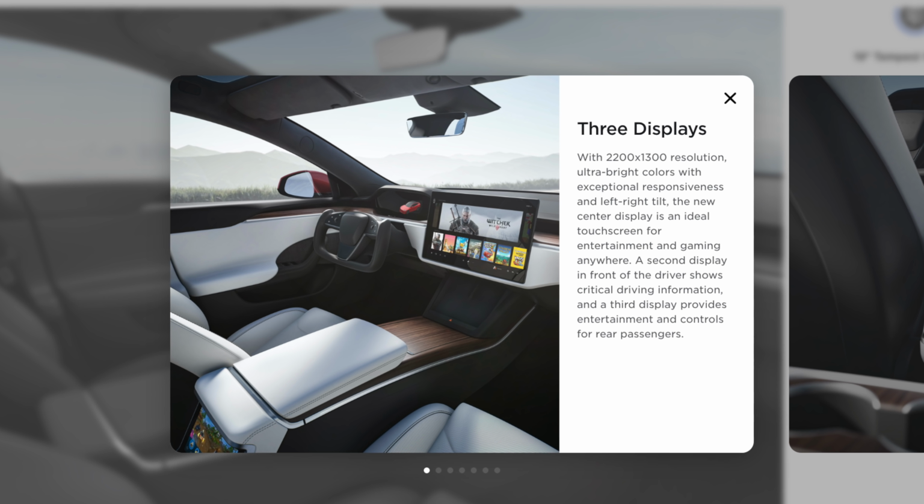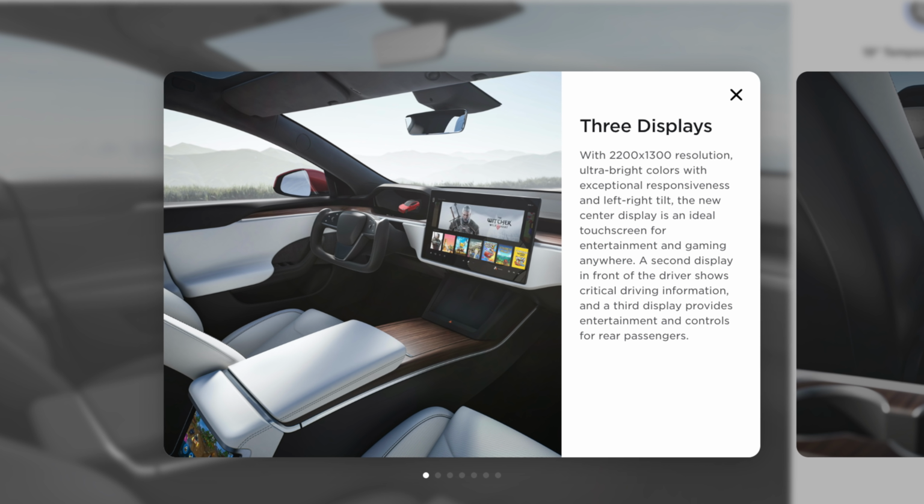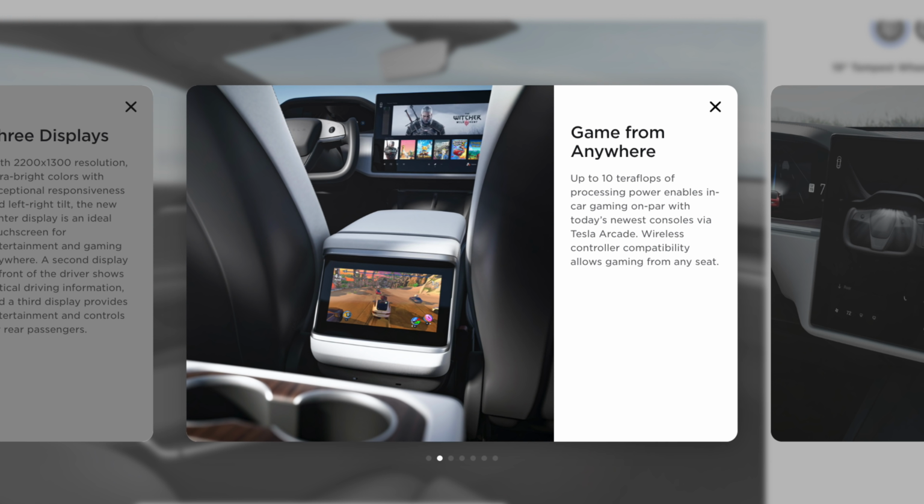But in total, there are actually 3 screens in this car now. So you've got the 17-inch display that we just talked about, you've got the display behind the steering wheel, your cluster, and there's actually now a third display, and this is between the seats in the rear for passengers. And this screen will allow control of media, games, and climate for the people sat in the back.